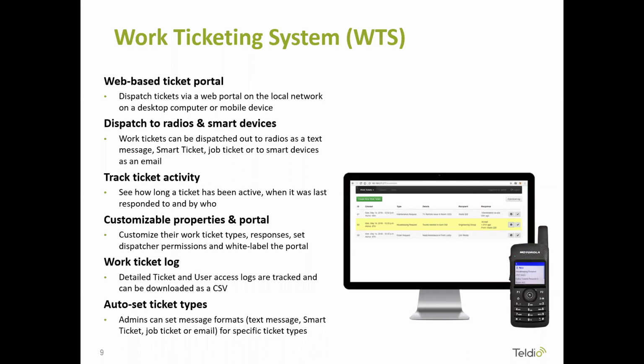There's also a lot of tracking of the tickets. So we've got the ability to see how long a ticket's been active. There's also a log that you can go back and see all of the work tickets that you've sent over a period of time and see who's been accepting them, when they've gone out, how long it's taken them to get handled.